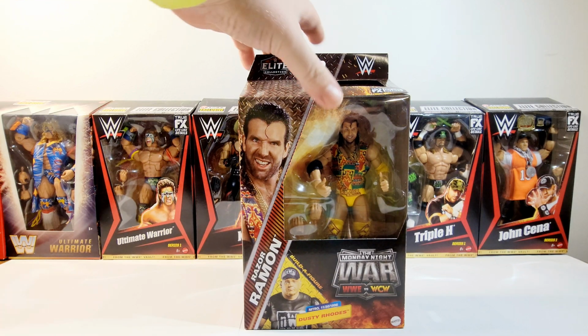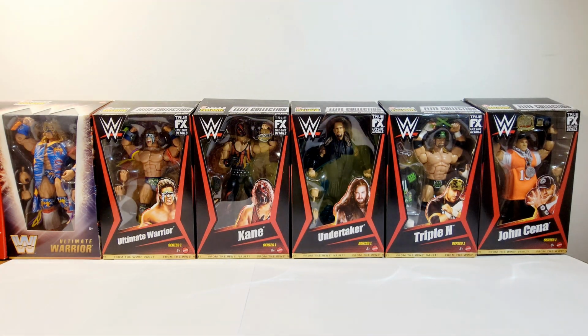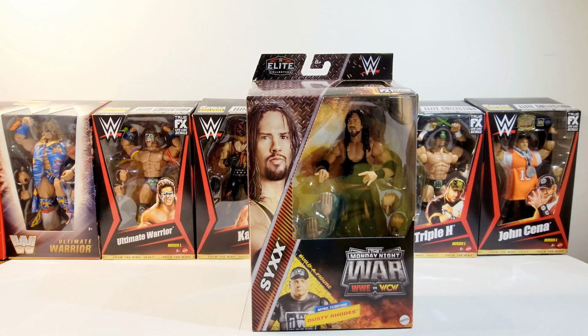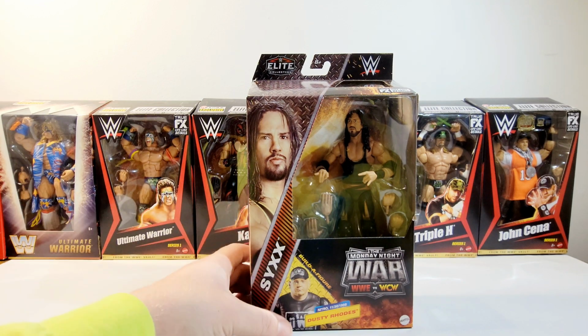I can't wait to do an unboxing and review on this, as we have to put that Dusty Rhodes together. And, of course, got every single one of those except for the Ultimate Warrior that does come with the head, and unfortunately we're going to be looking for that, but we will get it at some point or another.